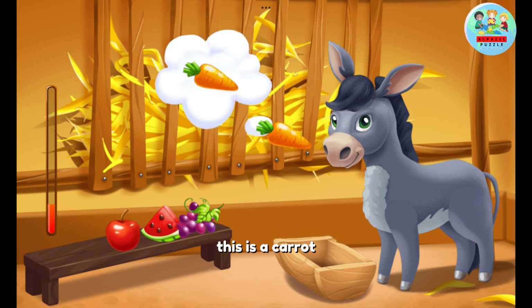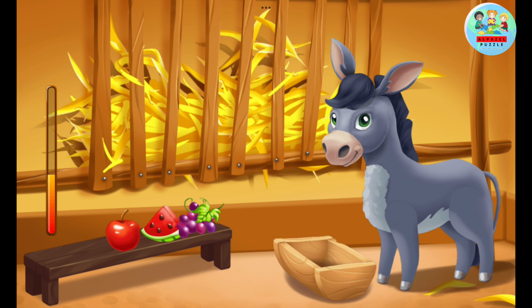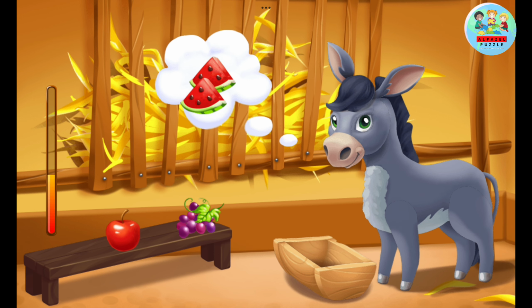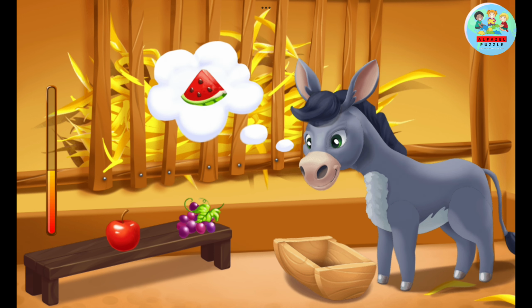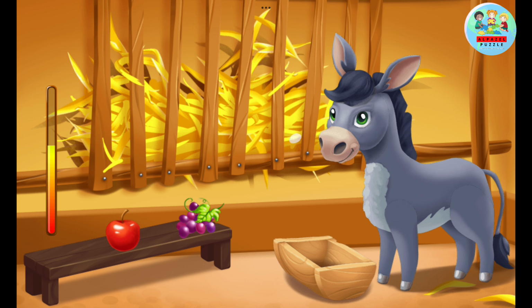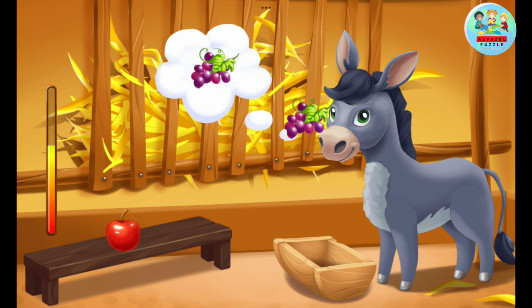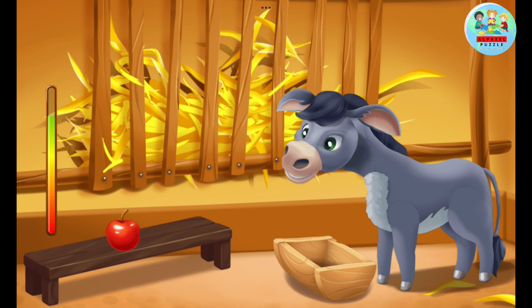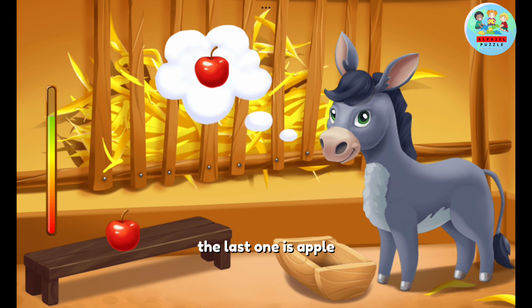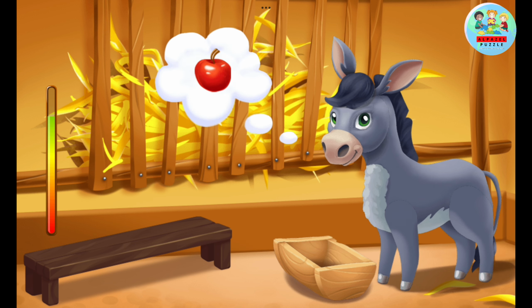This is a carrot. Then the watermelon that has been cut. This purple fruit is called grapes. The last one is apple. That's all.